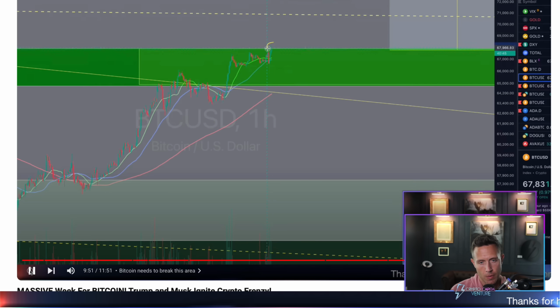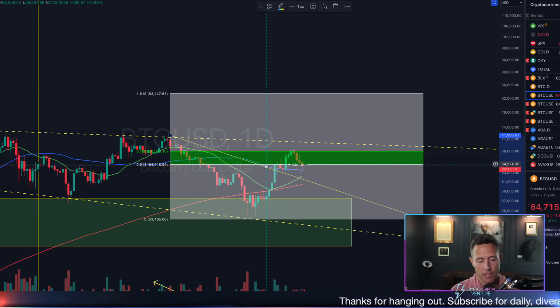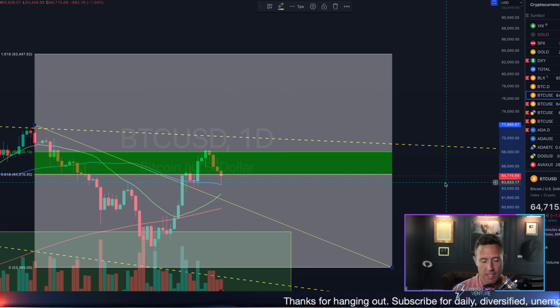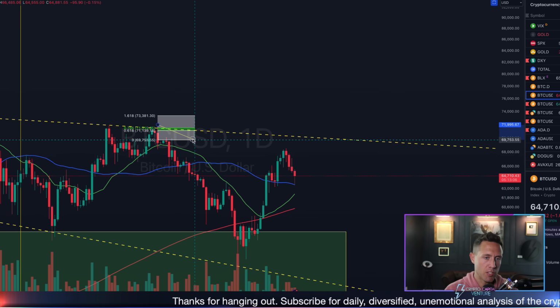You can actually even see on the hourly, so I zoomed in here on the hourly chart, but we're going to look at it real quick on the daily chart. This is Bitcoin hitting that resistance. That was a Fibonacci that we were talking about in the video. It was these lower high Fibonaccis.